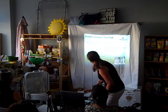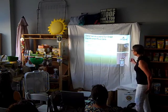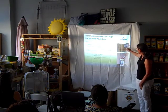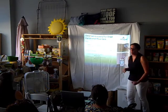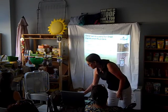We also have a detailed formula. This one you don't have to add anything to. It comes in 4 pounds and 2 pounds. It also comes in patties and nibbles in these boxes. It comes in chicken, beef, and pork. We'll be adding turkey by the end of the year, along with the straight too. We'll have turkey.